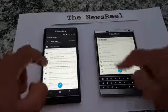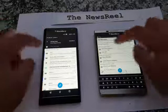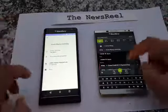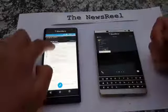In pulling down to see your future events, same concept. It's there. They both open the calendars. It's a lot faster here. I got a friend's birthday coming up. Good. Cool.